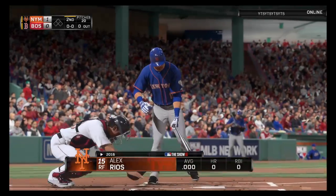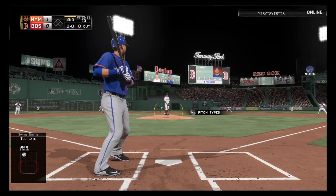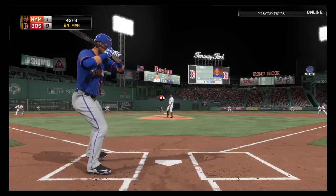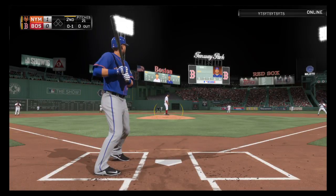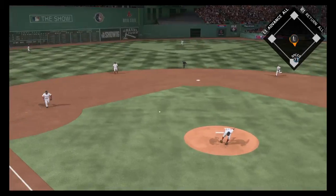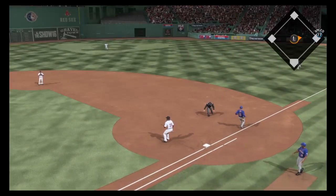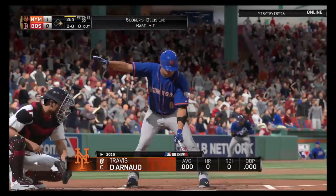Alex Rios makes his way to the plate. He'll get us started here in the top of the second. Number 15, Alex Rios. A called strike to the 35-year-old veteran. 0-1. Well, that one's at 94, so the velocity's good right now. And the throw won't be in time as he'll be able to beat out the recovery throw at first.